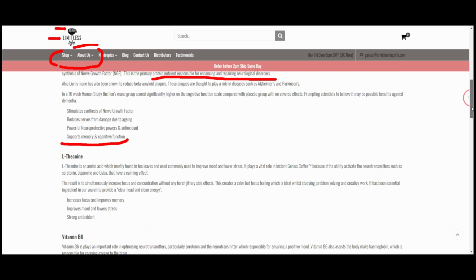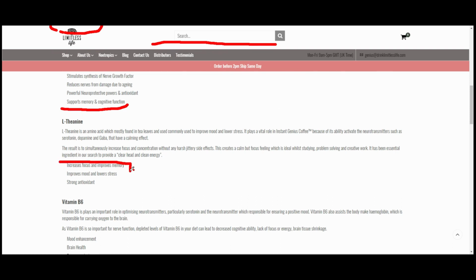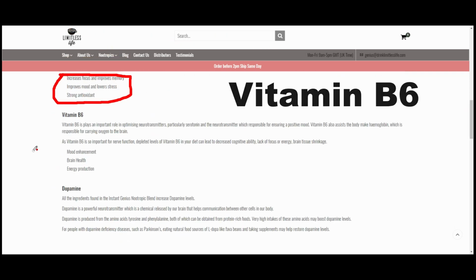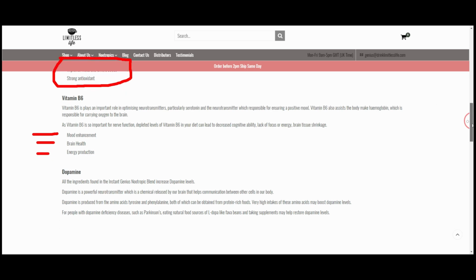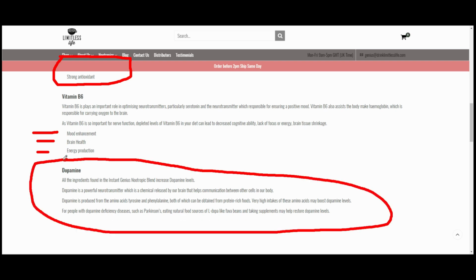And then here they've got theanine, which is again another amino acid, increases focus, improves memory, improves mood and lowers stress, and is a strong antioxidant. And then finally, vitamin B6, which is good for mood enhancement, brain health, and energy production. And the combination of all of these helps promote the release of dopamine in the brain, which is what makes us sort of calm and happy. That is what constitutes their nootropic formula.